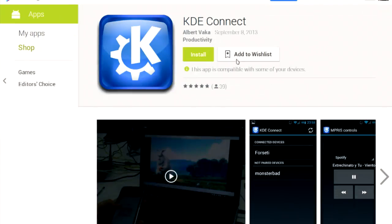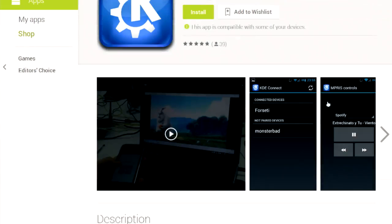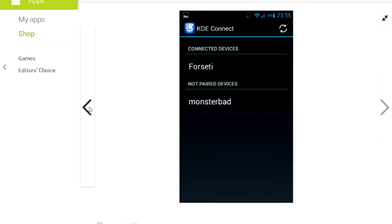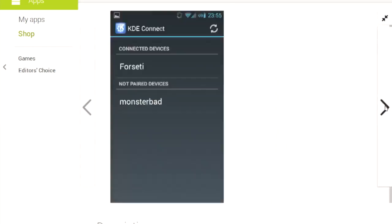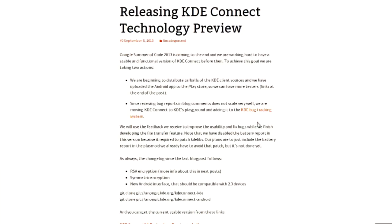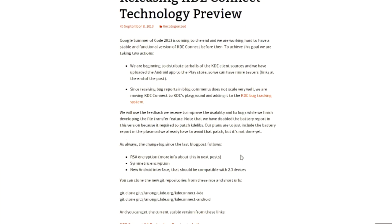Wow. So this KDE Connect app is now in the Android App Store, and here you get to see some screenshots. That's very cool. Here's the media control portion of it. Here's the devices you can choose to connect with. And so they're shipping code. And they've also done some improvements. They've turned on RSA encryption. Good. I really like that. Also symmetric encryption. And they've improved the Android interface, and they should also be now compatible with older Android 2.3 devices.